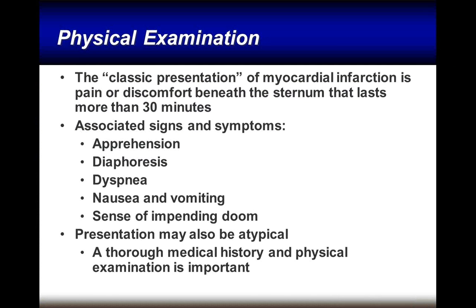All right. Classic presentation. They have discomfort that lasts for more than 30 minutes, and they have associated signs and symptoms: apprehension, the diaphoresis, the dyspnea. Dyspnea is what? Short of breath, difficulty breathing, okay? And then the impending doom. They know that something's going to happen. And nine times out of ten, they're usually right.